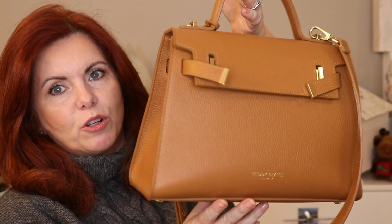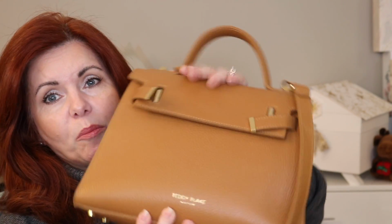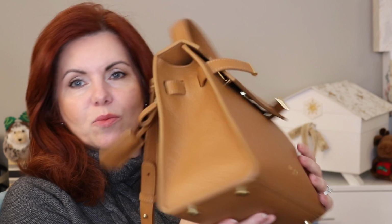And last but not least, I just want to mention Teddy Blake. I have a Teddy Blake bag. Let me pull it. And this Teddy Blake bag is similar to, you'd probably say, an Hermes Kelly bag. It has that kind of shape, a little bit, similar design with the lock in the front. But I would tell you, this is a really well-made bag. It's really indestructible leather. It's really nicely done. All the stitching is perfect. It's easy to carry. It's well designed. They have a lot of different colors.